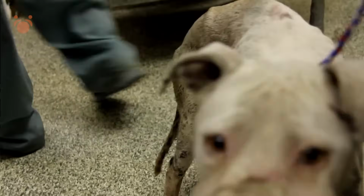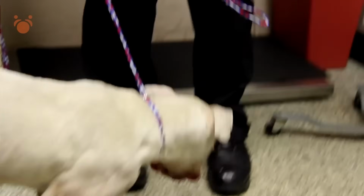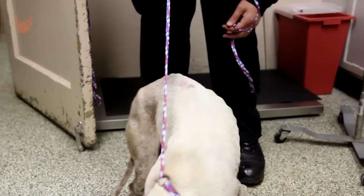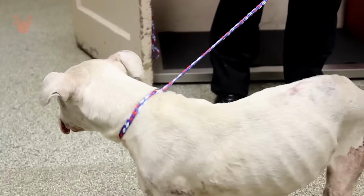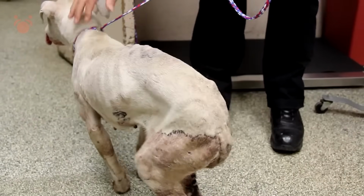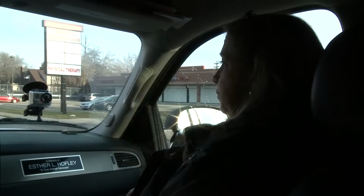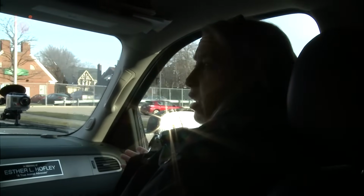Those are dogs that usually aren't going to get medical attention, proper food, water, and shelter, the things that they need, and a lot of times they're just forgotten about in these vacant houses. We find them in closets and chained up in basements and left in backyards of vacant houses. A lot of them do that because they're not allowed to bring the dogs home.